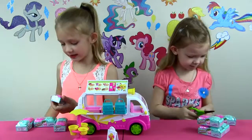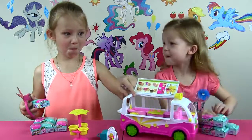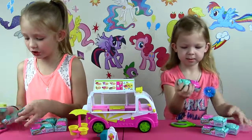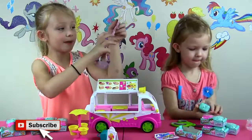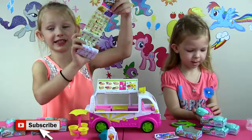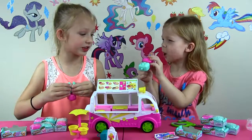So we're gonna open at the same time. The charms don't count because we don't know if they are actually from the bakery or sweet treats. Let me show you the checklist. It shows charms, but we don't know, for example, this one, the cupcake, if it's from sweet treats or from the bakery. This one was already open.